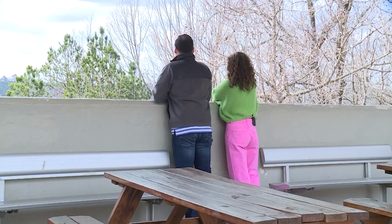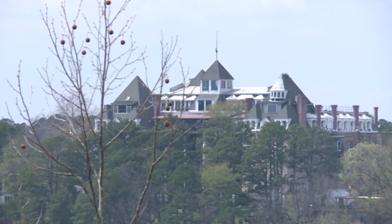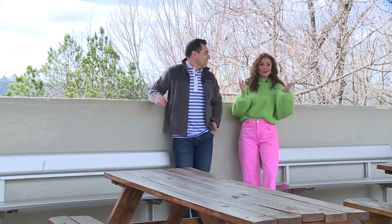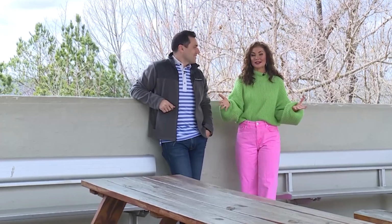Wow, would you look at that? Eureka! You can see the whole town from here. You can even see the Crescent Hotel. And when you're done taking in the beautiful sights, you can still do more. You can walk, hike, or even bike the trails 18 miles here on site.